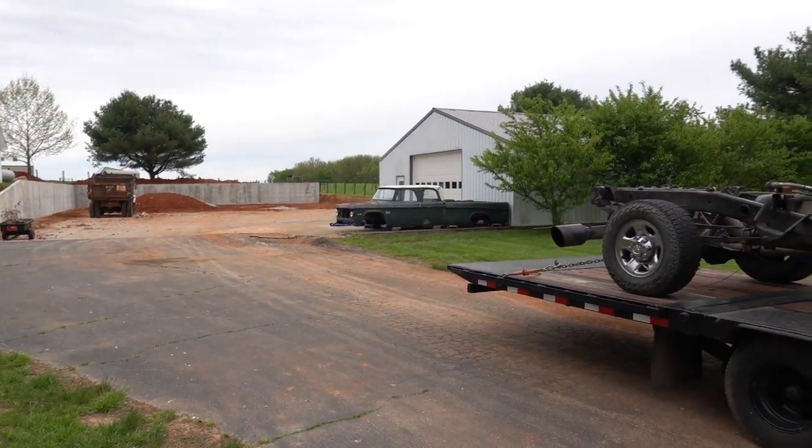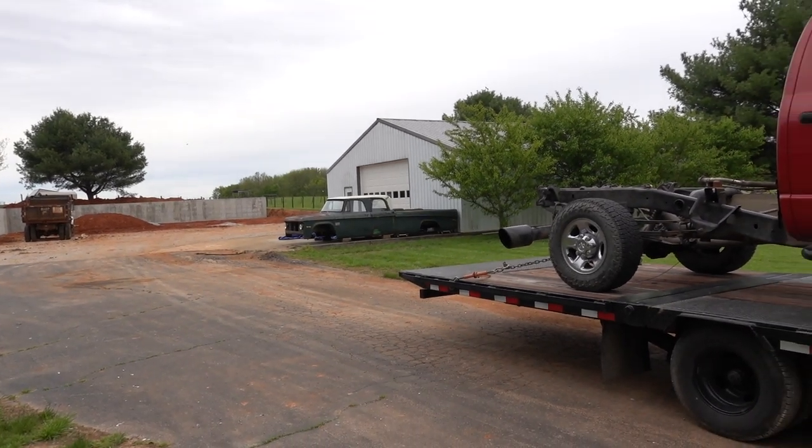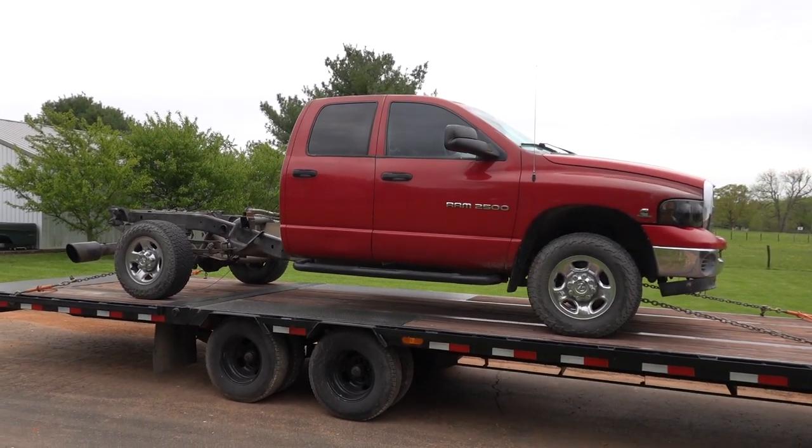Anyway, on to what you guys really want to see. And that is the new truck. Now, let's get into it just a little bit here. Most of you guys probably already kind of figured out that we need some type of chassis for that truck. This truck came along, Dalton actually messaged me. He's like, hey, I got this thing. It's been sitting for quite a while.